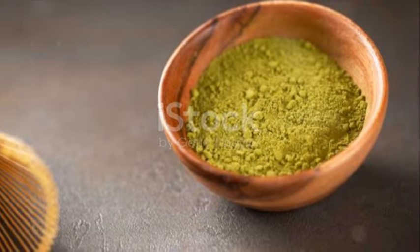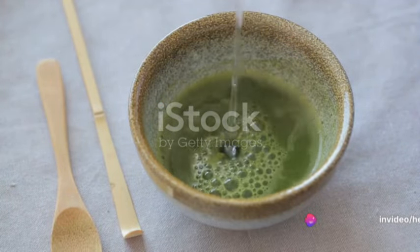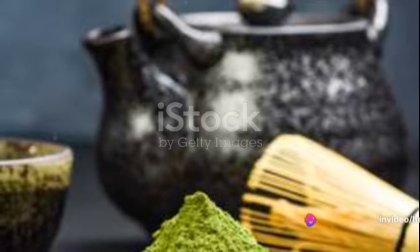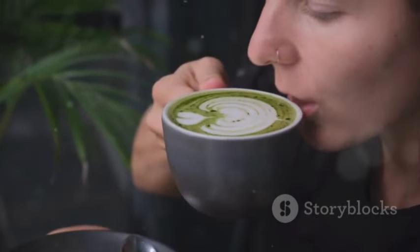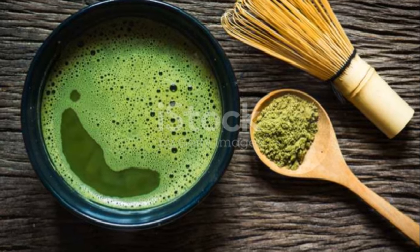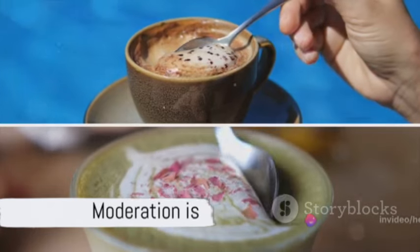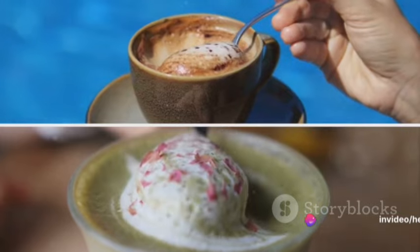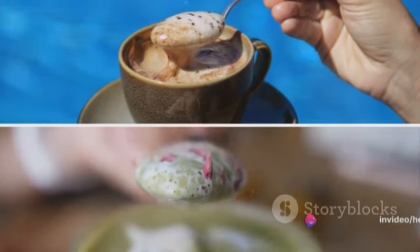Matcha isn't just a delightful beverage, it's a wellness elixir. It's rich in antioxidants, which are known to combat harmful free radicals in the body. Regular consumption may reduce the risk of heart disease, aid in weight loss, enhance relaxation and alertness, and even improve brain function. But remember, moderation is key. Experts suggest limiting consumption to no more than 2 cups per day due to potential risks of contaminants and toxicity.